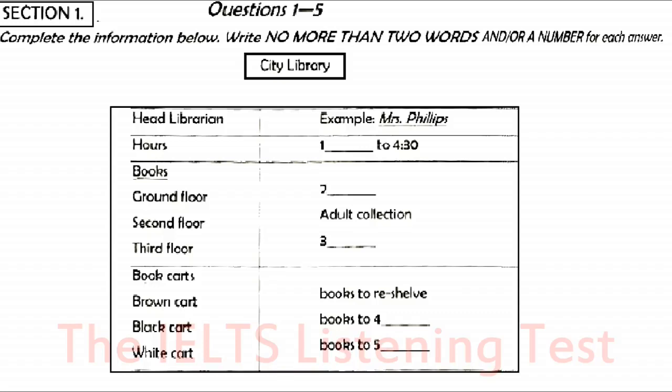Hello, I'm Mrs. Phillips, the head librarian. You're the new library assistant, aren't you? Yes, I'm Robert Haskell, but please call me Bob. All right, Bob. Let me take a few minutes to explain how the library works and what your duties will be. First, the library opens at 8:30 in the morning, so naturally we expect you to be here and ready to work by then. Of course. And you can go home at 4:30 when the library closes.